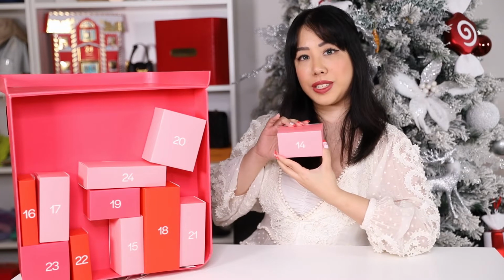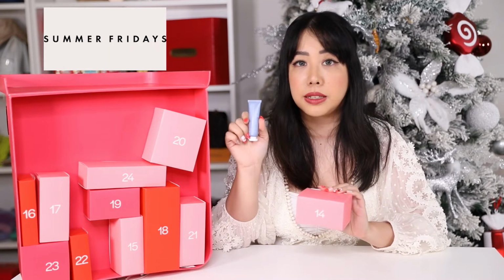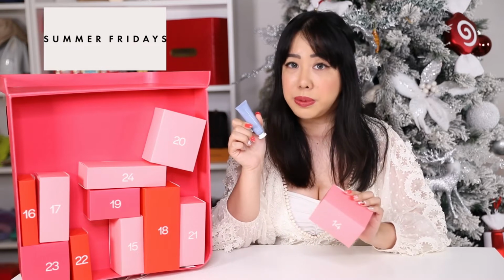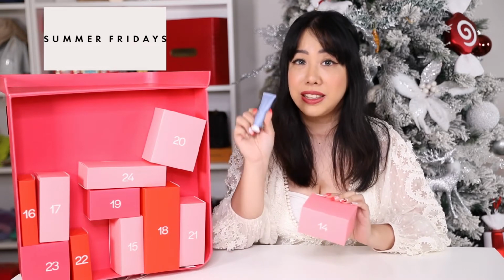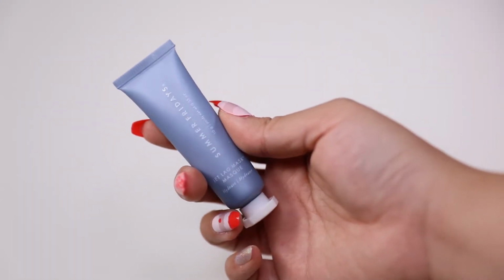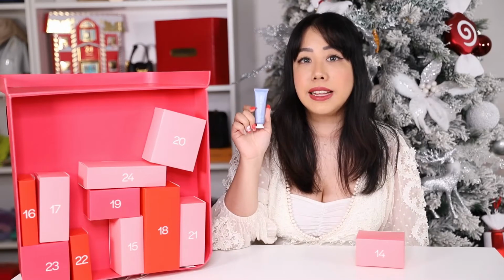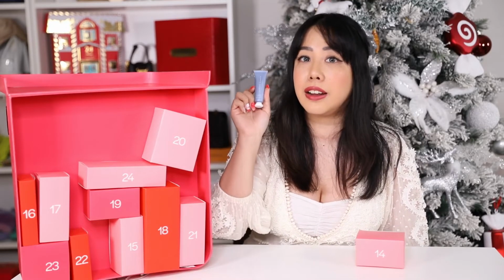On to day 14. Number 14 is the Summer Fridays Jet Lag Mask. It's another mini. We're not really surprised. Try before you buy, right? This can probably cover about one mask. I will say though that this is vegan and fragrance free because I know some people like their skincare without fragrance. It contains niacinamide, glycerin, and hyaluronic acid.